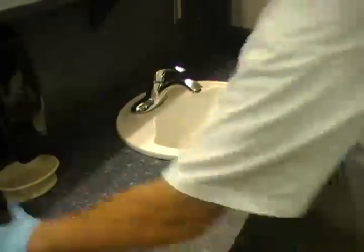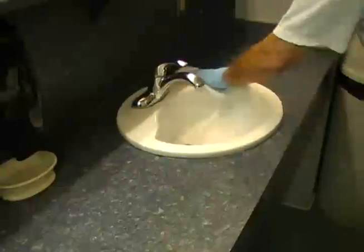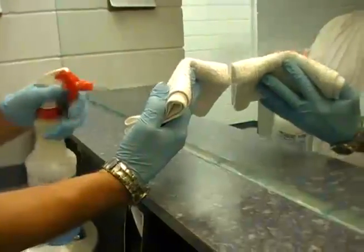Move on to the other areas of the bathroom. Using a disinfectant cleaner, clean the partitions between toilets, the porcelain of the sinks, the sink tops, and the plumbing under the sinks. Clean your mirrors and chrome fixtures.